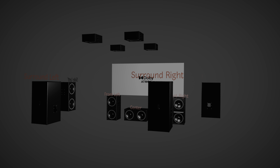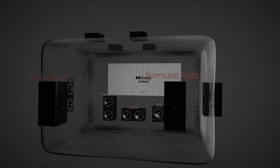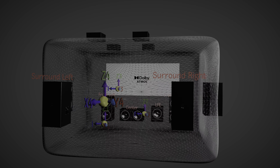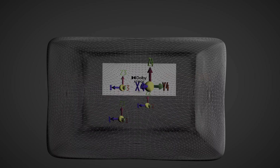Unlike a conventional 5.1 or 7.1 mix, Dolby Atmos adds two lines in the ceiling and allows the use of objects with XYZ coordinates. Mixers will be able to place and move these objects in a three-dimensional space.